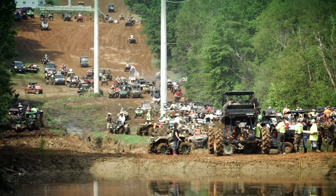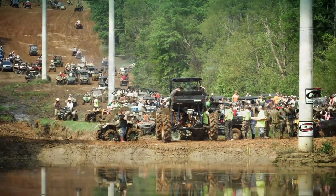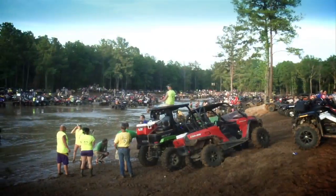It's day one of the 2012 Highlifter Mud Nationals. We're at Mud Creek Offroad Park in Jacksonville, Texas. Record attendance is expected this weekend: 17,000 ATV and UTV enthusiasts. We've had rain for 2 days straight.